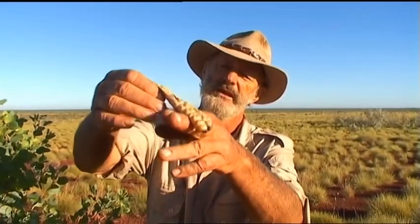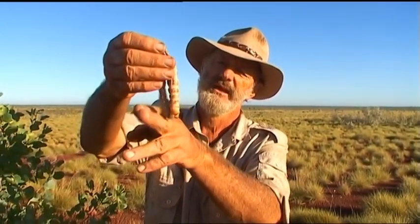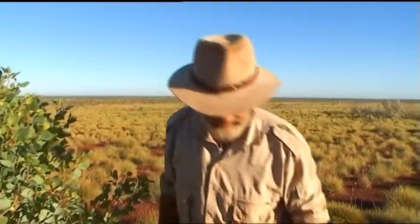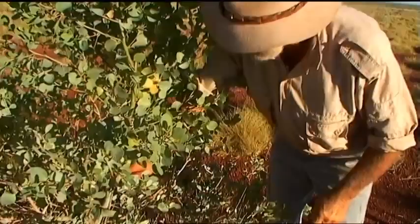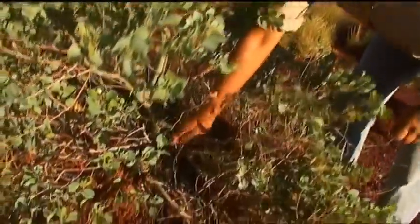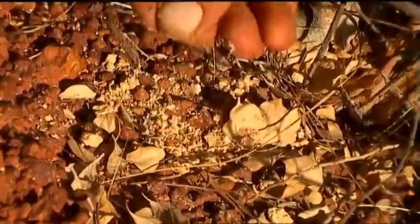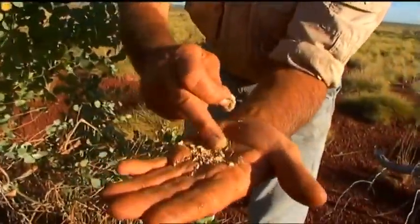Witchetty grubs. I guess we've all heard about witchetty grubs in the Australian bush, and we all know that you can eat them, but how do you find them? Well, there's many species of trees that harbour witchetty grubs. The first thing you notice is the tree looks a little bit diseased, and if you go down to the bottom of the tree, down where the trunk enters the ground, you usually find what I would call grub dust or sawdust. See it there?